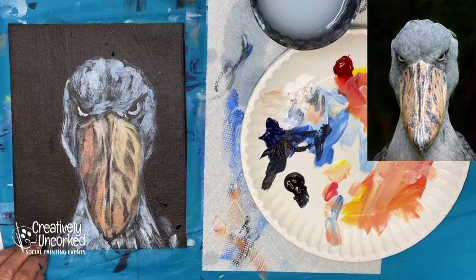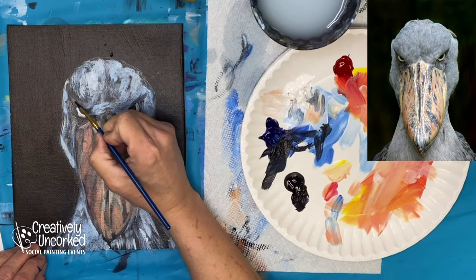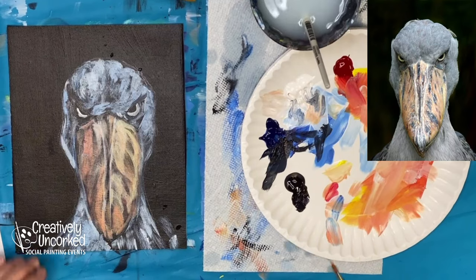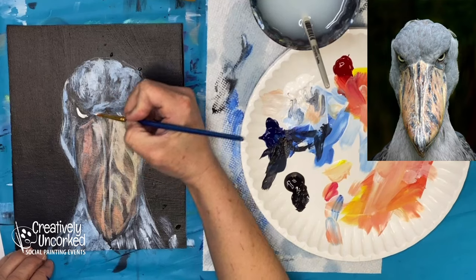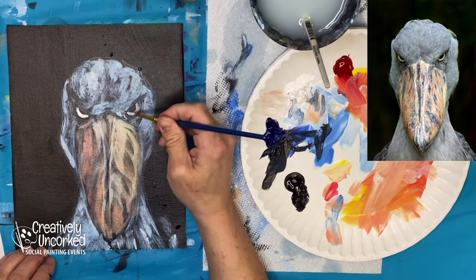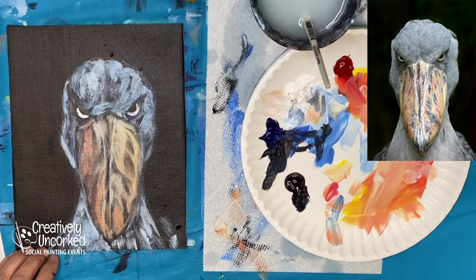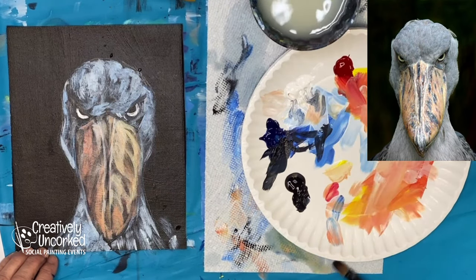Okay, can we make him look any angrier? Let's try. Gonna have to stay close enough for rock and roll pretty soon, though. It's almost 12 minutes in. Okay. Well, I'm gonna have to call it. I would like to spend a lot more time on this guy. What a fun painting.